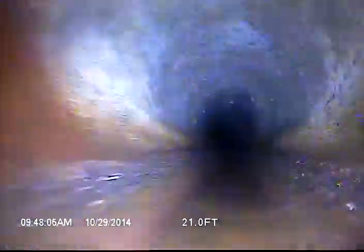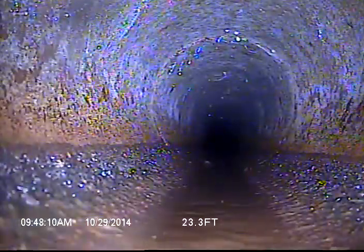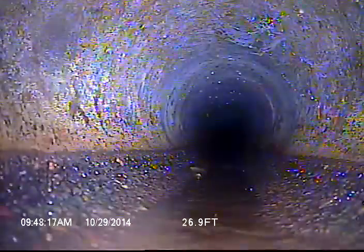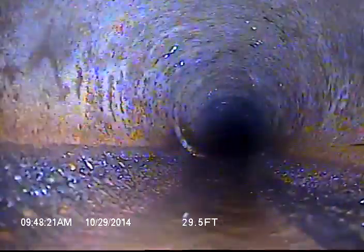But all in all, the rest of the line looks okay. We're going to give the customer an estimate to possibly replace the whole line just because it's old, and fixing that one spot typically is just kind of putting a band-aid on the situation.